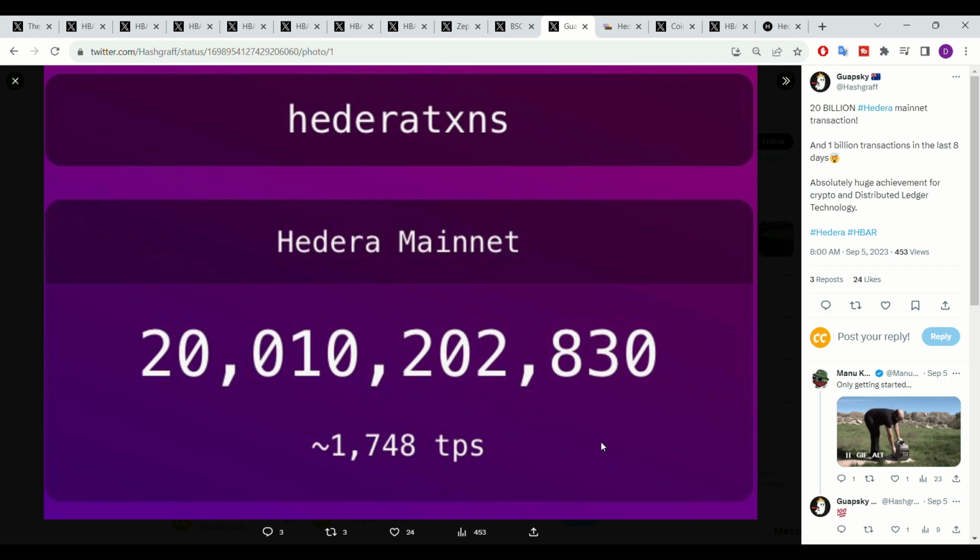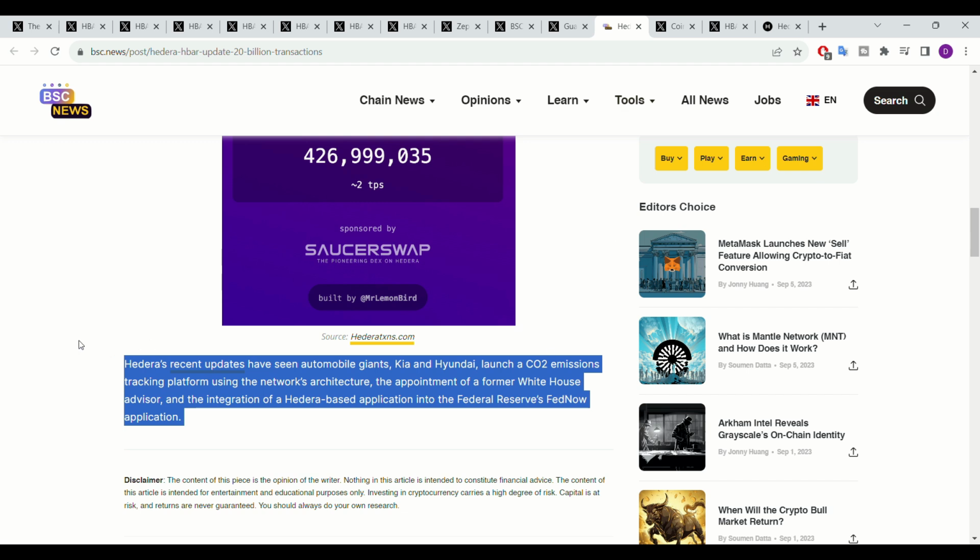And this all comes back to other developments Hedera is at the center of, where recently, over the past month or so, Hedera has actually entered partnerships and is actively being utilized by some of the biggest organizations in the world. Most notably, the car manufacturers Kia and Hyundai are both set to utilize Hedera's network to launch their CO2 emissions tracking platform. And this is also coupled with the Federal Reserve's FedNow payment protocol also indirectly being set to incorporate Hedera's consensus service into their workflows and use cases.